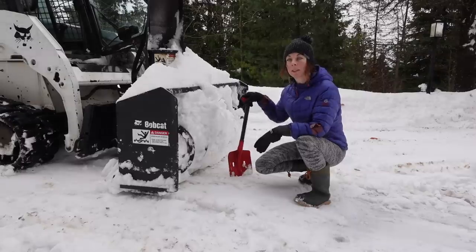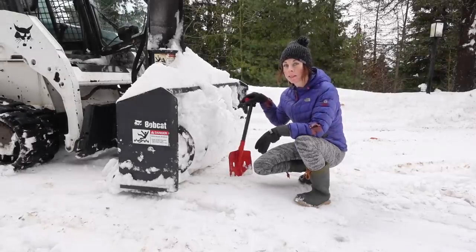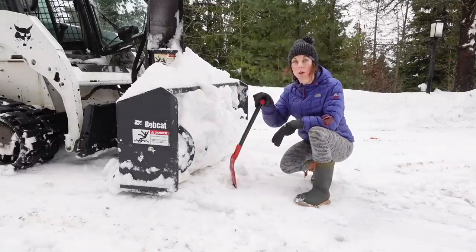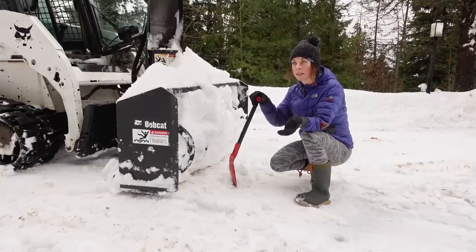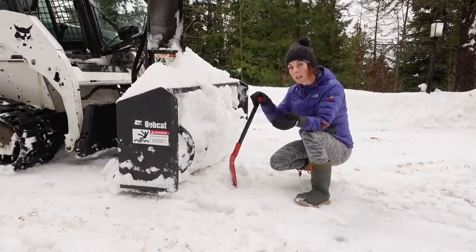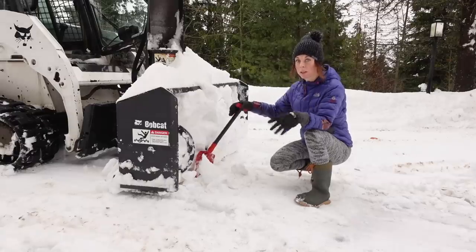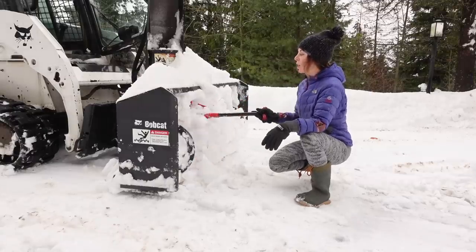It's been about a week and a half, maybe 2 weeks, since we've been able to use the Bobcat to do the driveway because it was so cold that the tracks were frozen. And what it was is that we didn't get the mud out of the tracks from the fall. And so the mud froze, and yeah, we just couldn't get them thawed out.